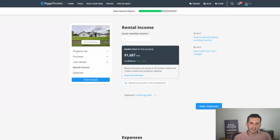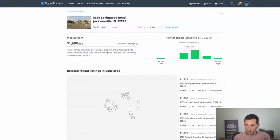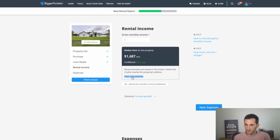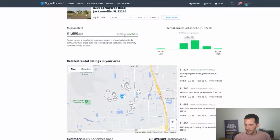At BiggerPockets, we have a rent estimator tool. It uses an algorithm and comps to figure out rent, and it believes that our rent is $1,687, right? So that's right in between those two numbers, but let's see where this is pulling from. I just clicked on this view rent estimate thing here, and you can see $1,690, and you can see that the confidence is very high.